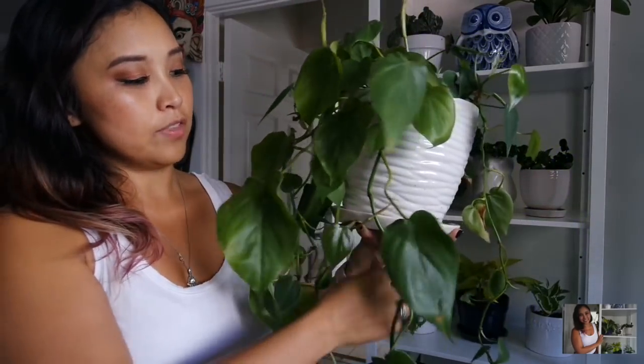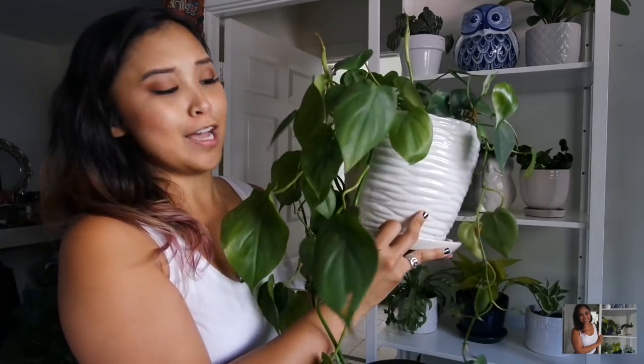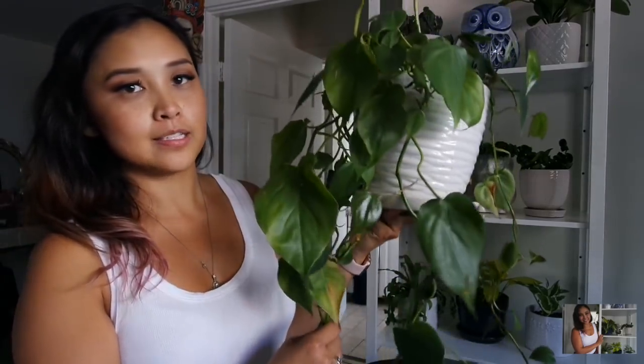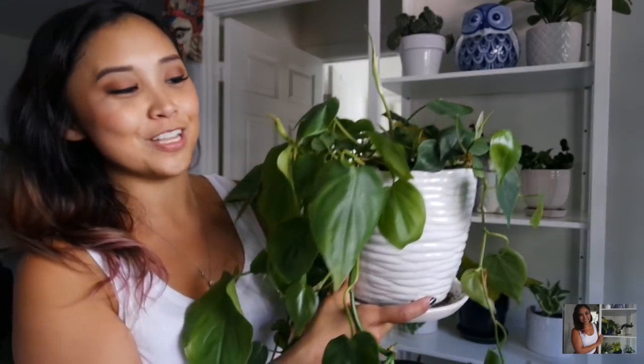I've been wanting to have this guy back in my home, but it got so long that I had to put it outside in my patio. But now with this big shelf in my home, I can go ahead and display this guy on my top shelf, and I just love walking past it to my bathroom with its green jungle.